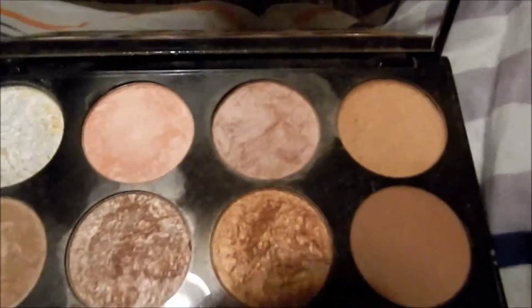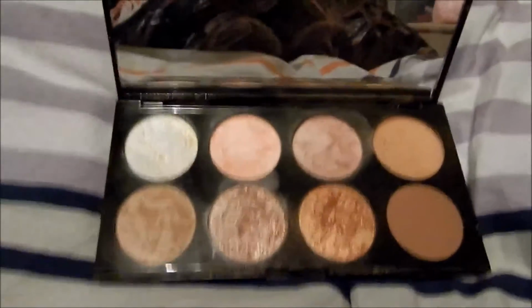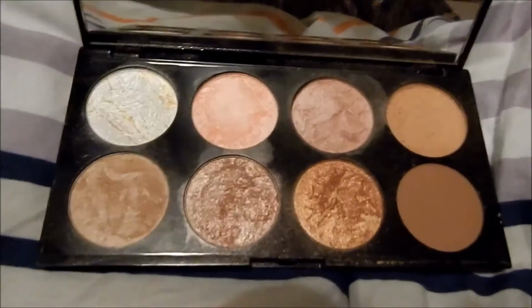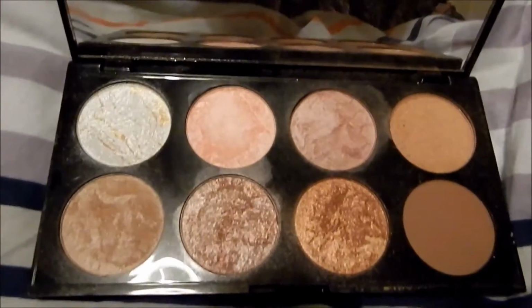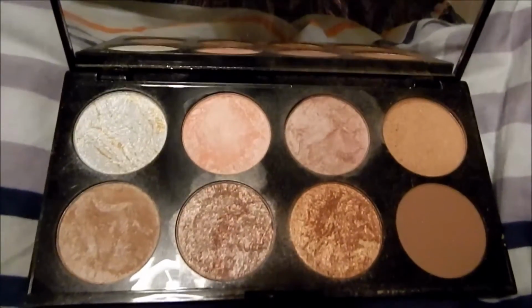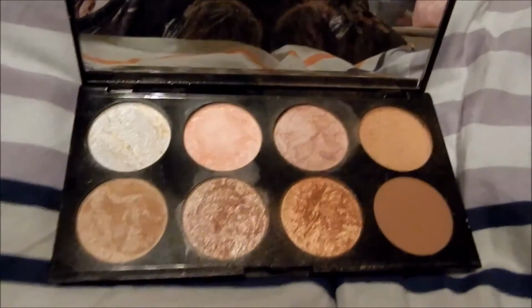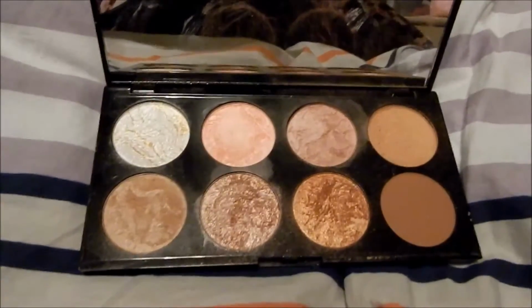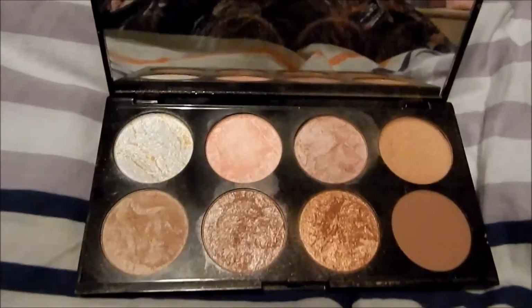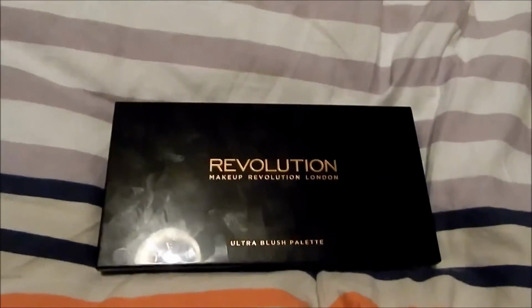You do have matte shades in there as well if the shimmers aren't your thing, or if you want to have a more matte effect. But they're also really good, I think, for contouring, highlighting. But I just love these. I absolutely adore them. And apparently this palette, from what I've seen in other reviews, is £6. Absolute bargain for what you are getting there. So if anybody wants that, that is the Makeup Revolution Ultra Blush Palette, and it's absolutely amazing.